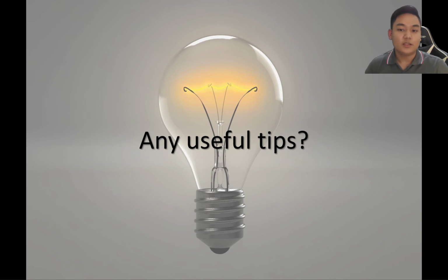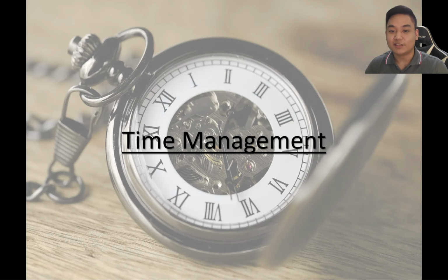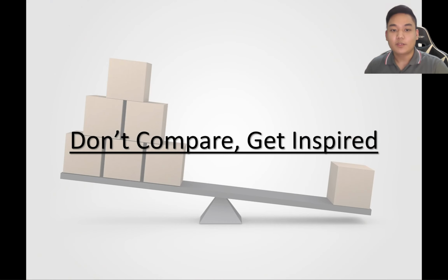And then lastly, any useful tips? One huge one actually: time management. This will make or break your college experience. If you have good time management, this will be a breeze. Well, hopefully not a breeze, but this will be easier for you. If you don't, I would highly recommend you to get some, because this is not only crucial for college, but also for your future jobs and also for life in general.